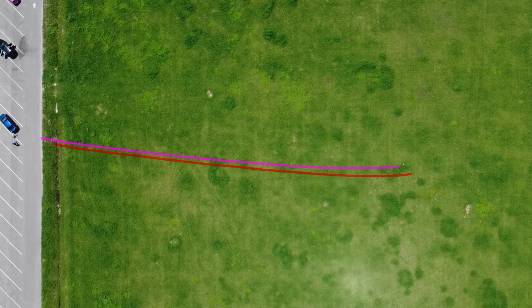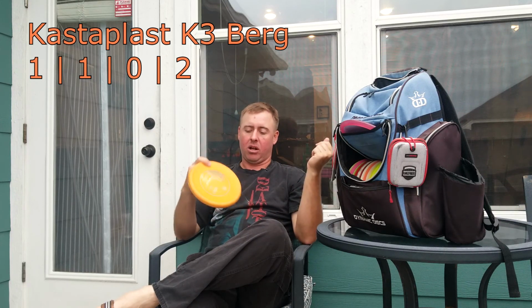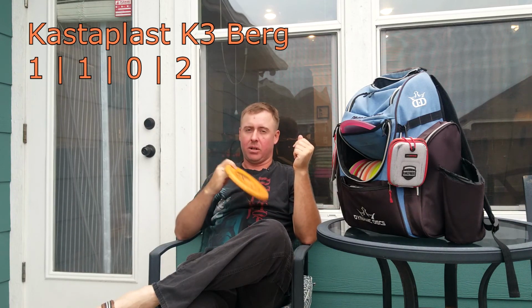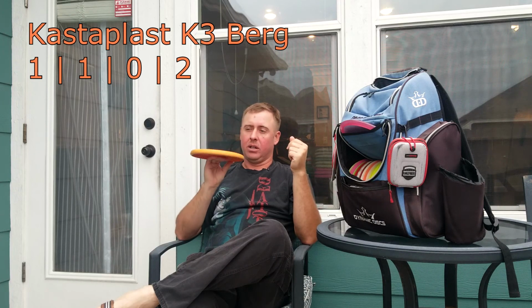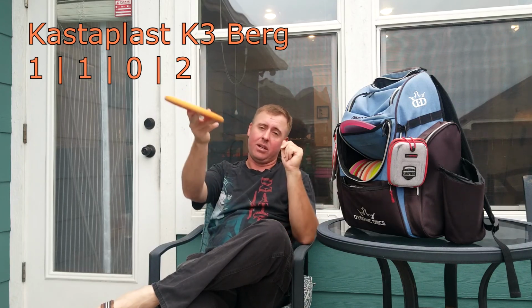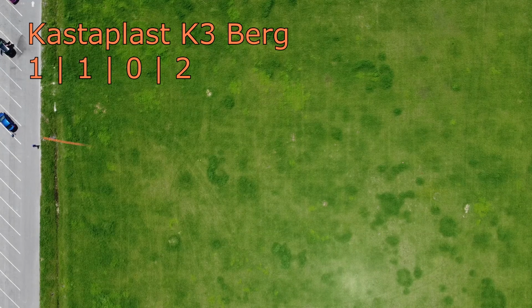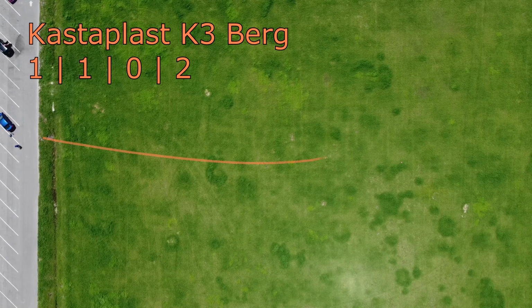The Stokely K3 Berg, I like it for putting in heavy wind. It doesn't tend to want to dump over, and it will kind of fade out at the end, which is something I have to be aware of, because if I get it on hyzer in a right to left, it's still going to dump pretty hard to the left. So it doesn't fly far on full power, as you can see from the overhead.